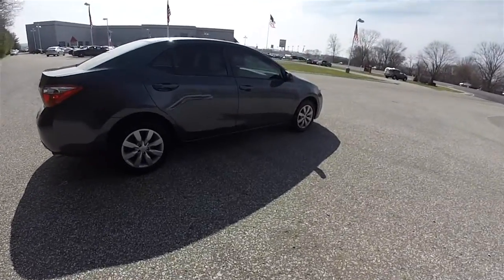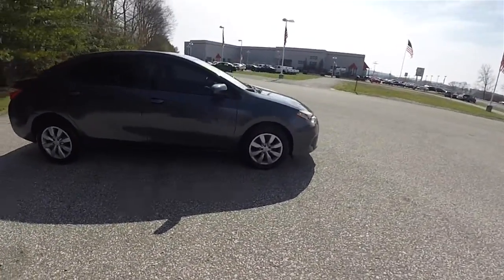Alright, and this does conclude our quick walk around look at this 2015 Toyota Corolla LE Eco Plus.